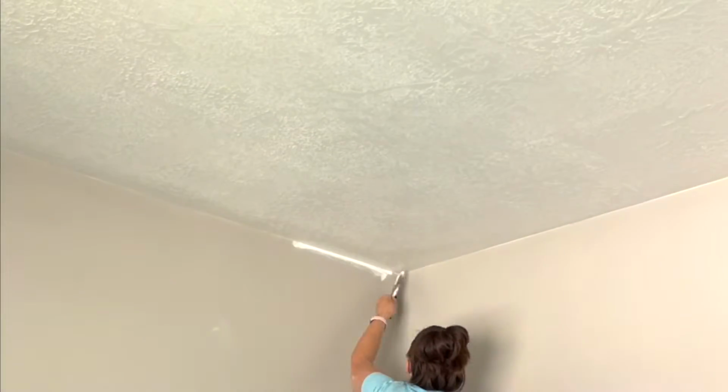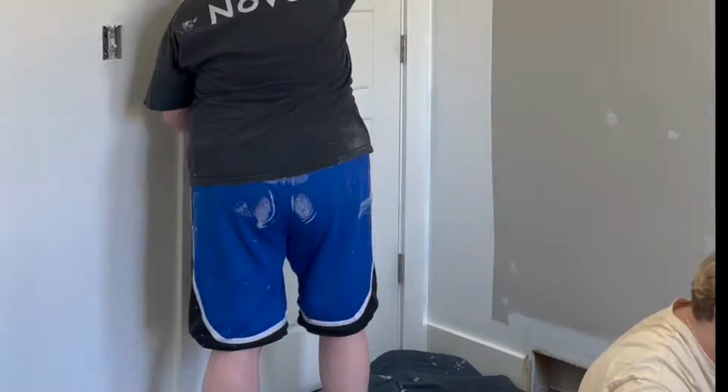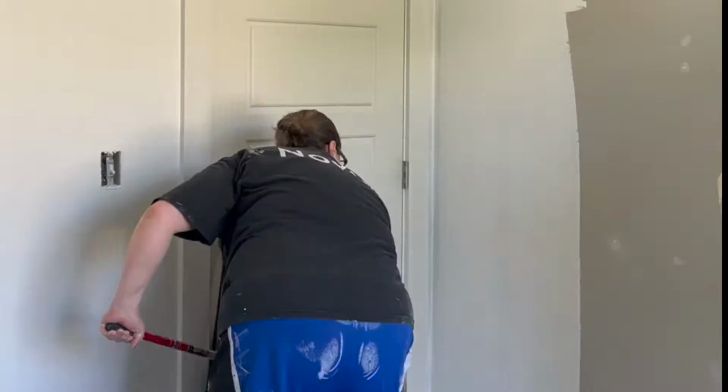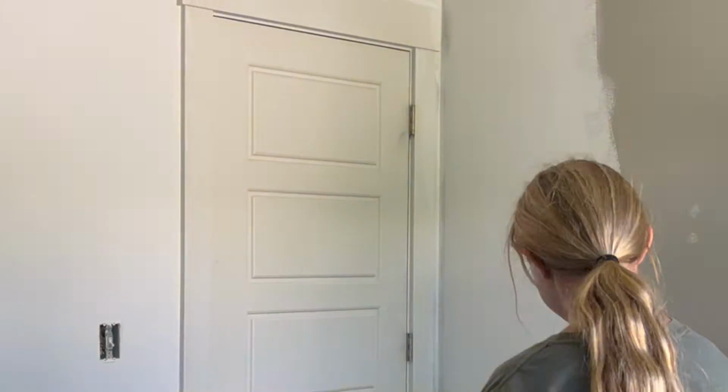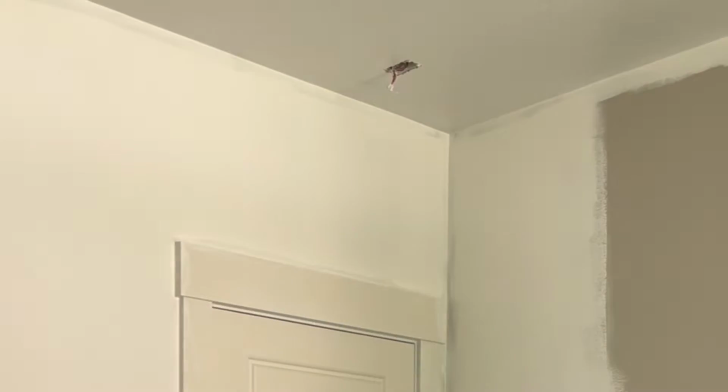You can see the difference here in this room with the new coat of Pure White by Sherwin-Williams going on. It makes the old white and gray colors look old and dingy. Paint really can make a huge difference.